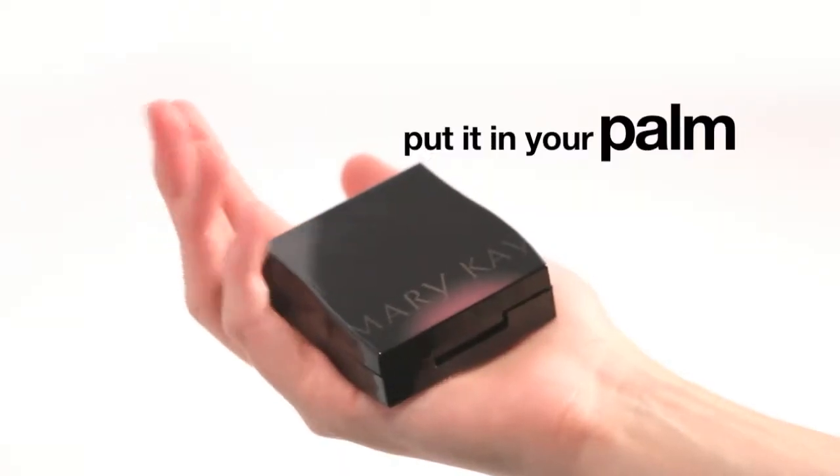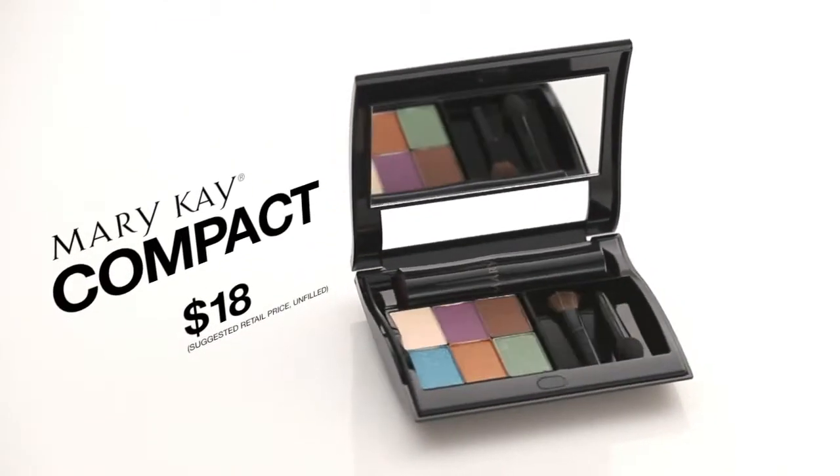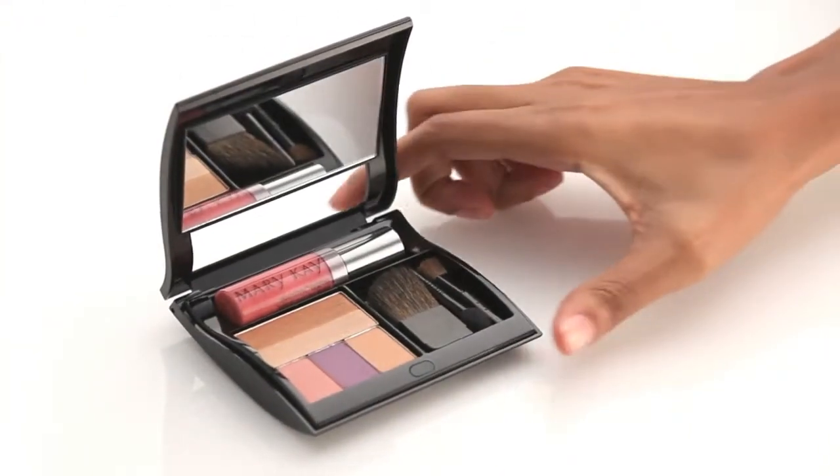You'll love it! And the Mary Kay Compact is the essential every woman needs. It's flexible, fun, and easy and affordable to swap your style without replacing your compact, like all of the compacts.